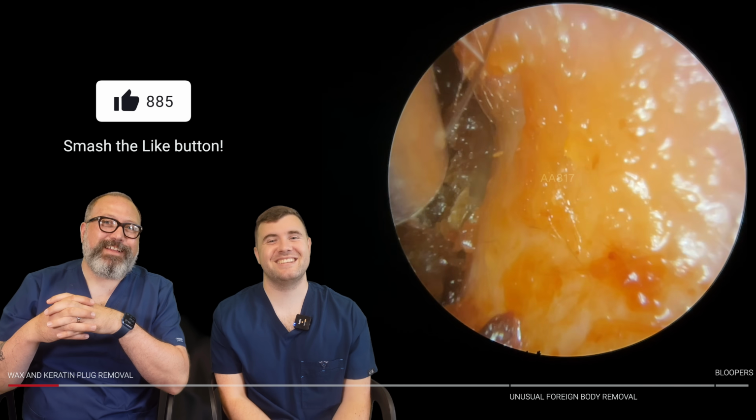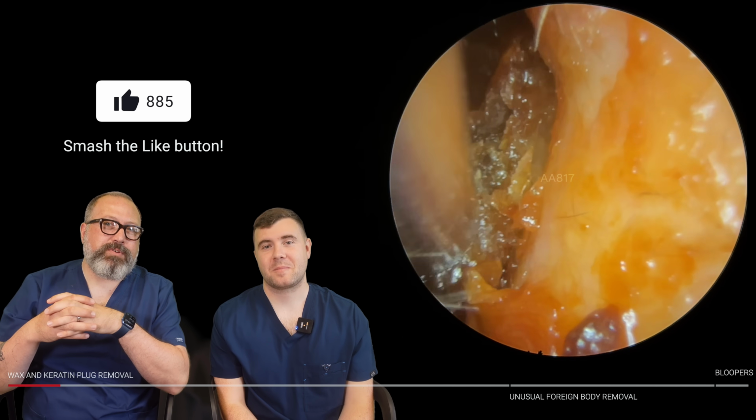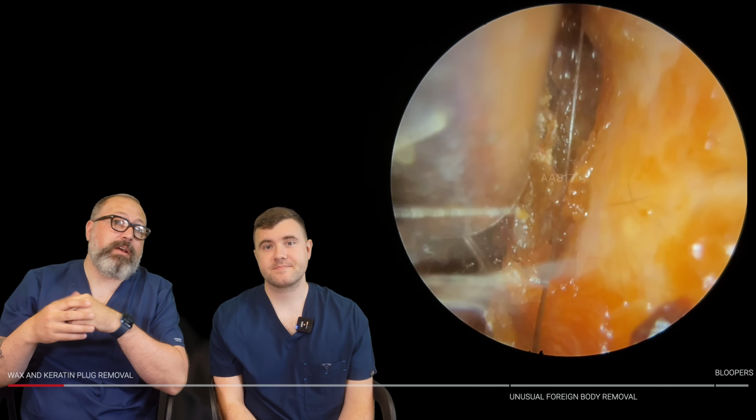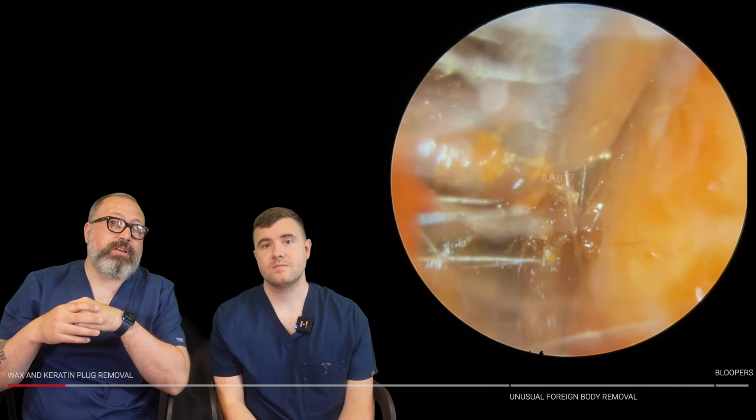Yeah, that's right. That big chunk of skin just came away then. So we're just going to lift from the base of the canal here. You can see that skin lifting up from that base of the canal as well. So this is a chunky old plug.